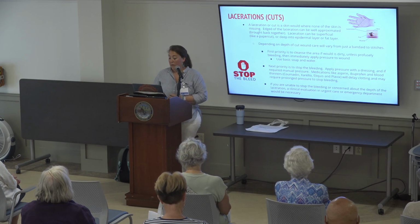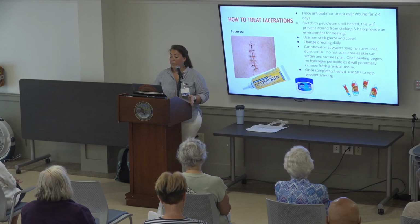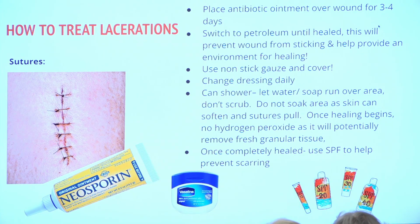As far as the management, if it is a deeper cut, then we will put stitches in it. The big thing with stitches or any permanent closure of a wound is that we always want to do that within the first 24 hours of the injury, just to prevent infection. Once it's been open for longer than that, there's a high risk of bacteria within the wound that we would then basically be closing up and keeping that bacteria in there. So if you have something that you're concerned might need stitches, it's always important that you get that evaluated within the first 24 hours, because otherwise they likely won't close it up unless it's a very severe, gaping injury.